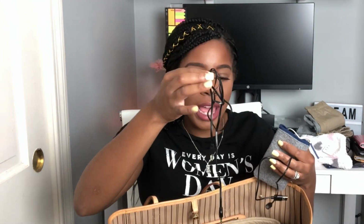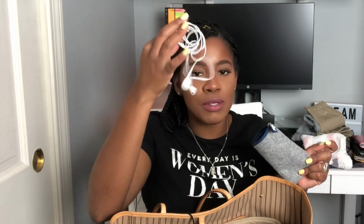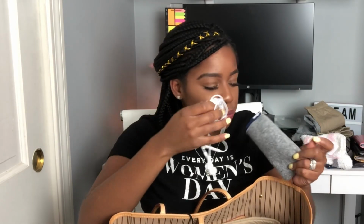I have, sorry about my phone, I have this adapter for my wireless headphones in case I want to watch a movie on the flight. I just bought this adapter from the dollar store. And this is the charger for my wireless headphones. And just like I said, another pair of earphones. And lastly, I just have the earphones that came with my iPhone.